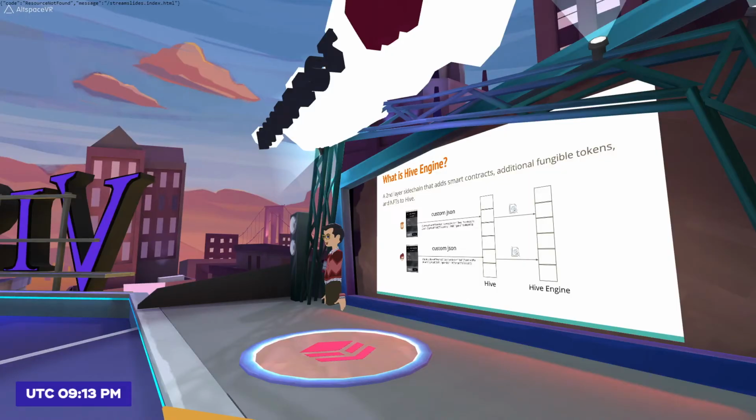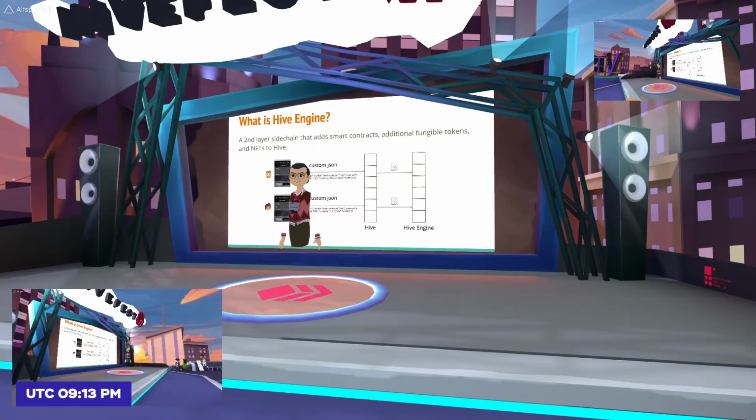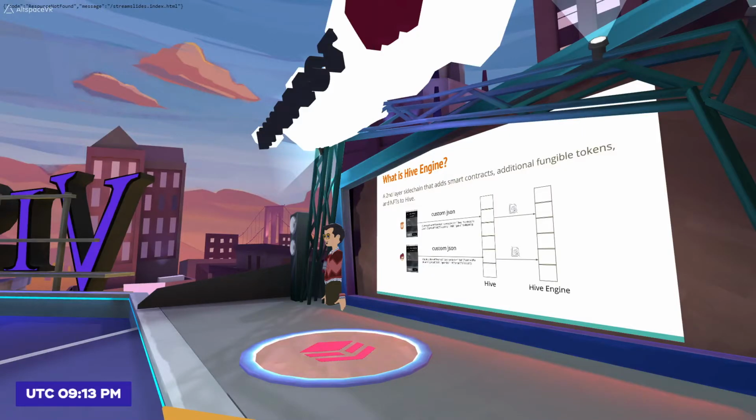So when you do something that uses Hive Engine, the typical usage scenario is you would click a button on a website, like, say, transferring tokens from one account to another. And this opens a keychain window, prompting you to confirm the transaction. You do so, and keychain broadcasts some custom JSON to the Hive blockchain. This custom JSON is really an encoded command telling a Hive Engine smart contract to do something. So the Hive Engine software, in turn, detects the transaction on the Hive blockchain and executes the corresponding smart contract action, then stores the result into the Hive Engine sidechain.